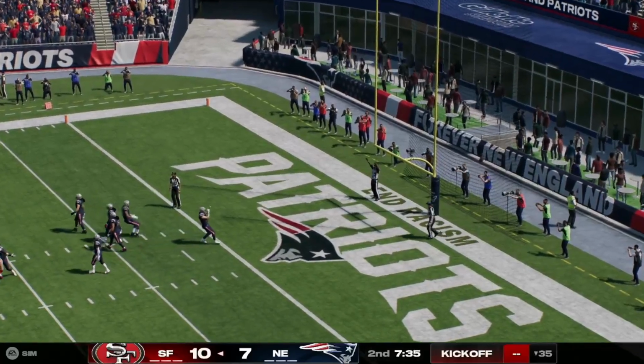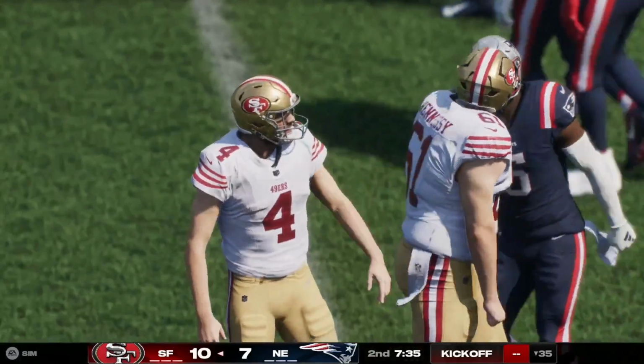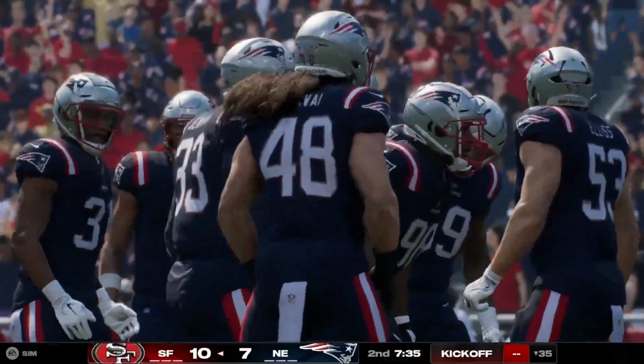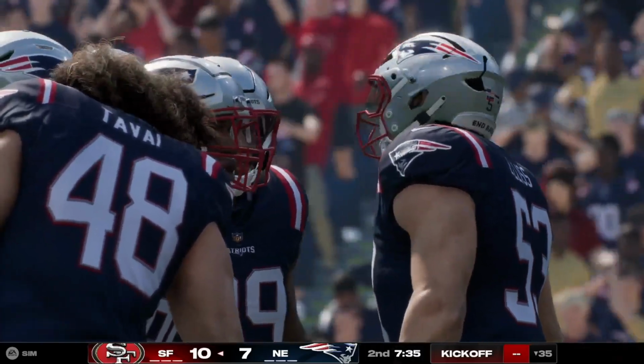Moody's kick is good. And the 49ers will break our tie and take a 10-7 lead. It's always a little bit of a letdown, Mike. You find yourself deep in the red zone and you have to settle for a short field goal like that. In this case, he's able to put it through and they get 3.